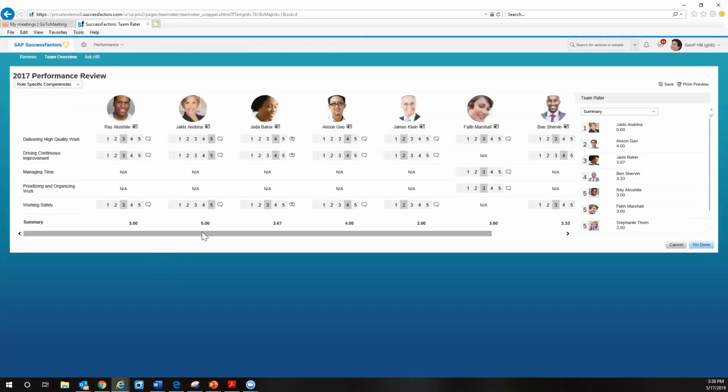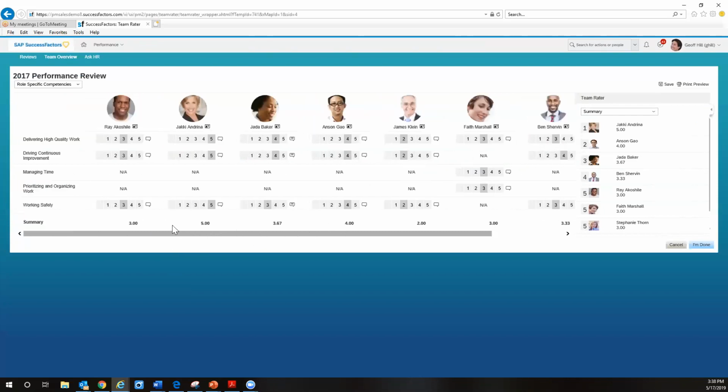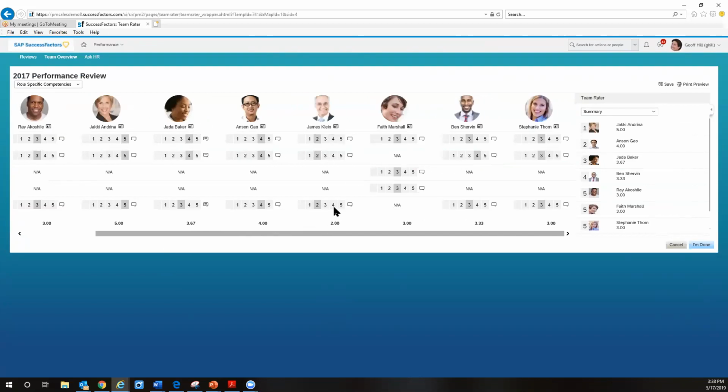And you can see not everybody has the same competencies under role-specific. We can see if, did we really have a bad day when we ranked James Klein? Maybe that was the day I got in an accident on my way to work and I obviously was a little tougher. And I could come in here and make changes, add comments, and update it, which would update that other form. So to me, this is a good mini calibration for managers to help make sure that we've rated our employees equally against each other inside the system.